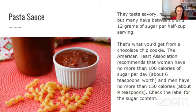The American Heart Association recommends that women have no more than 100 calories of sugar per day, which is only about 6 teaspoons, and men no more than 150 calories a day, which is 9 teaspoons. You've got to check the label for sugar content on your pasta sauces. What do you think of this one, Alison? Yes, I think that's one of the very hidden ones.